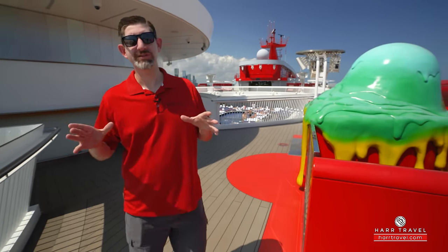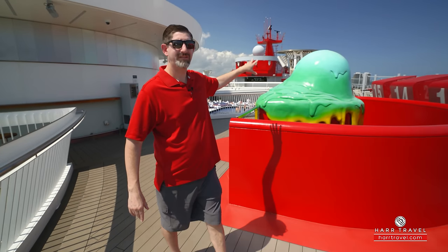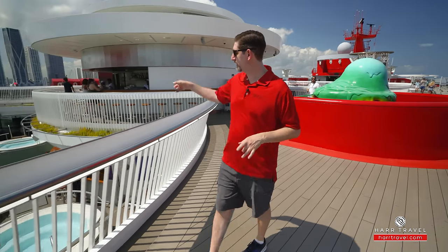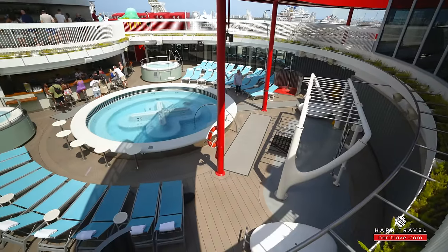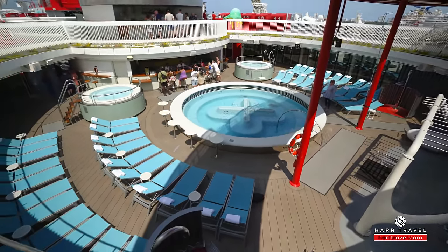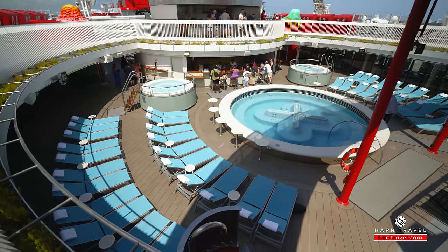Now, Virgin knew I was coming. That's why they made an incredible sculpture of ice cream. That is always my happy place. But they also have the gym and tonic bar down below. Now, this is the well-being pool. It complements the main pool. You see you have a couple hot tubs here. You also have a hydrotherapy style pool in the middle.